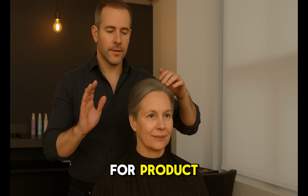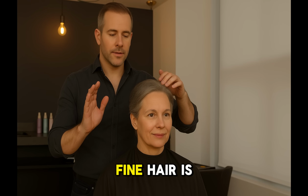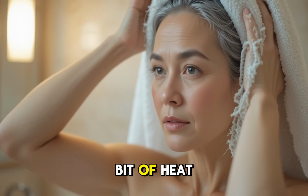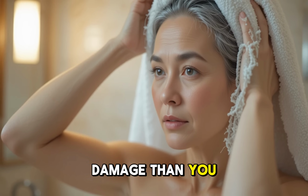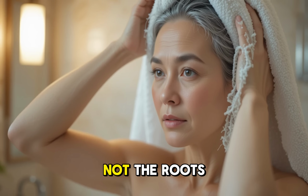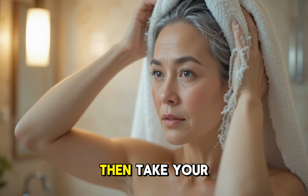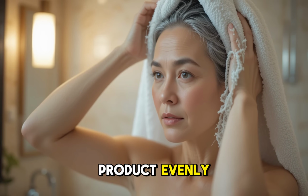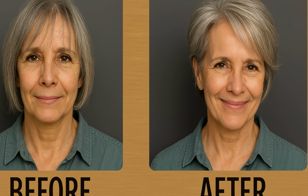Now we're ready for product. And the first one is a non-negotiable: heat protectant. Fine hair is naturally more delicate, which means every bit of heat from your blow dryer or styling tools can cause more damage than you think. So spray your heat protectant from the mid-shaft to the ends, not the roots. We're protecting the areas that need it most. Then take your comb, start at the middle lengths, and distribute the product evenly. You don't need to drench your hair, just make sure each strand gets a light, even coat.